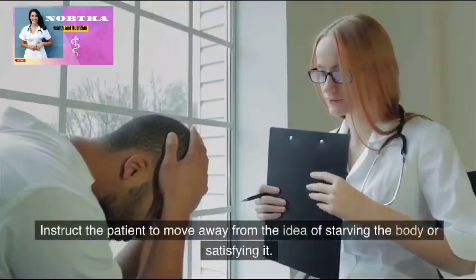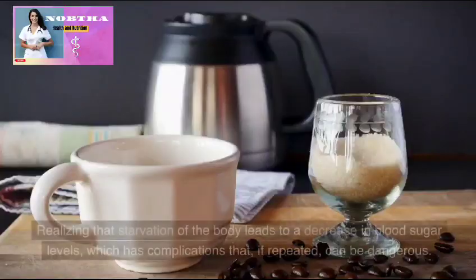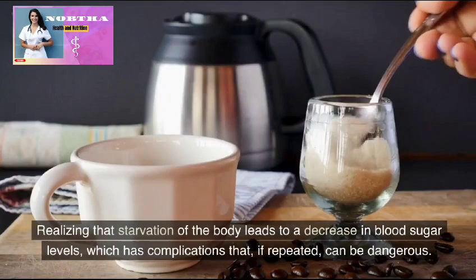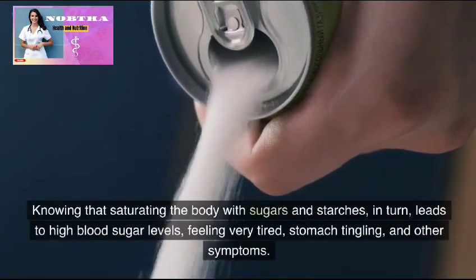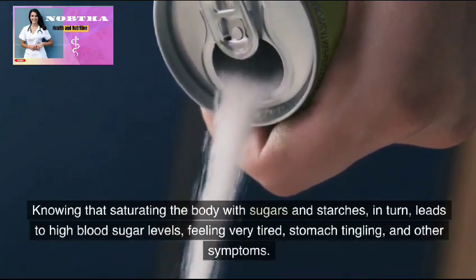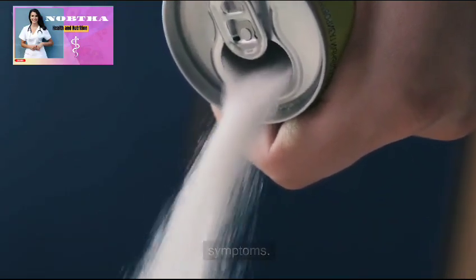Move away from the idea of starving the body or stuffing it. Realize that starvation of the body leads to a decrease in blood sugar levels, which has complications that, if repeated, can be dangerous. Saturating the body with sugars and starches, in turn, leads to high blood sugar levels, feeling very tired, stomach tingling, and other symptoms.